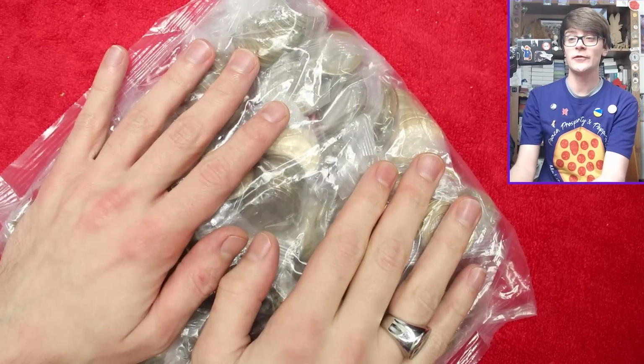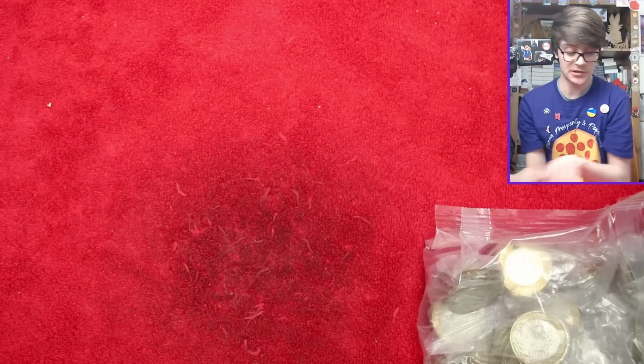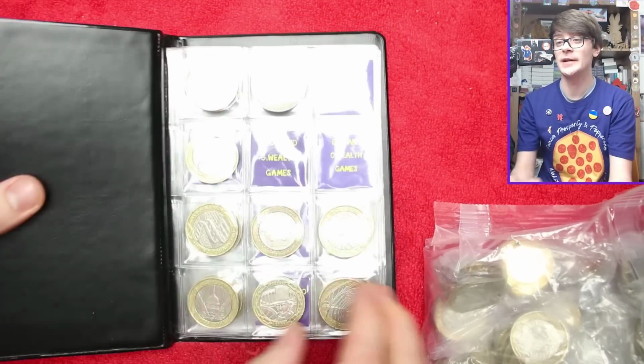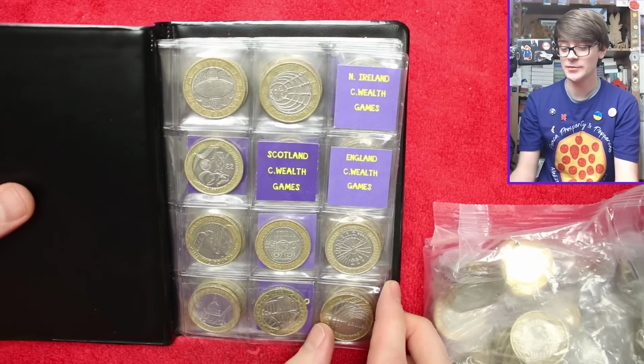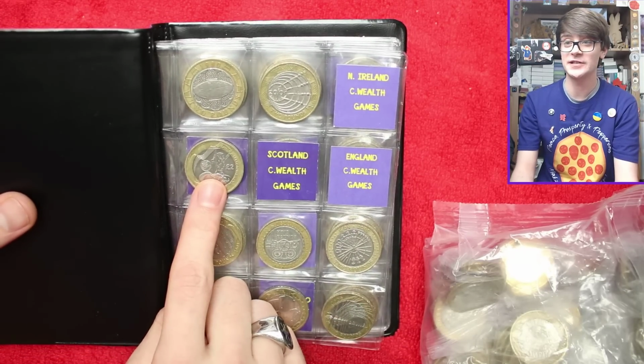Hello and welcome back. Today we've got another £500 worth of £2 coins we're going to hunt through, looking for commemoratives, ones with more than face value, but ideally we want to tick off some of the ones we still need. We have now got our first Commonwealth Games £2 coin, a very nice one to tick off.